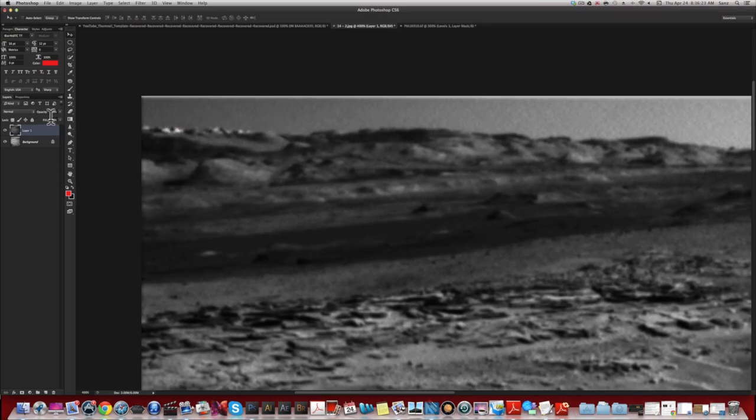Like I said, I can't really do too much to this photo because, you know, it's just crap. I mean, it's just boxes, white and gray and black boxes right now. But you could definitely notice that there is definitely something on this hill or this mountain. I mean, you can't deny it.